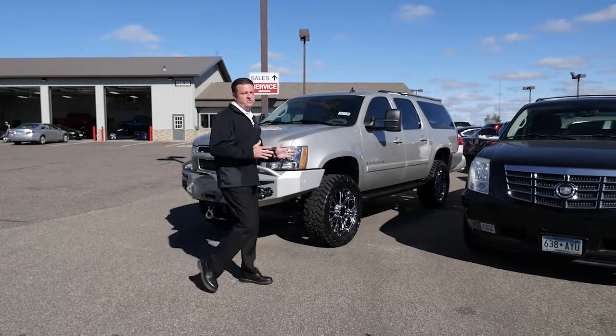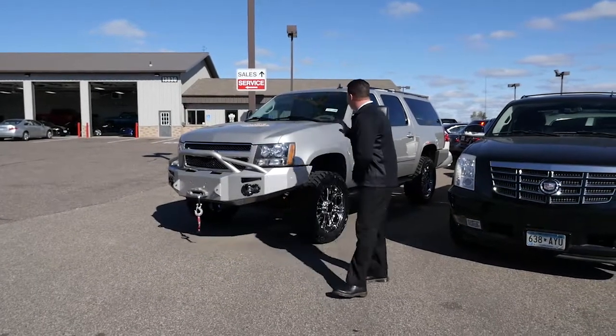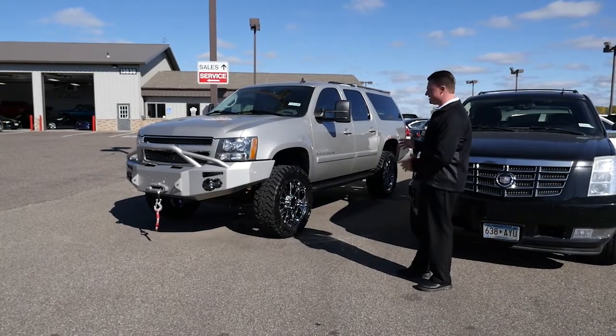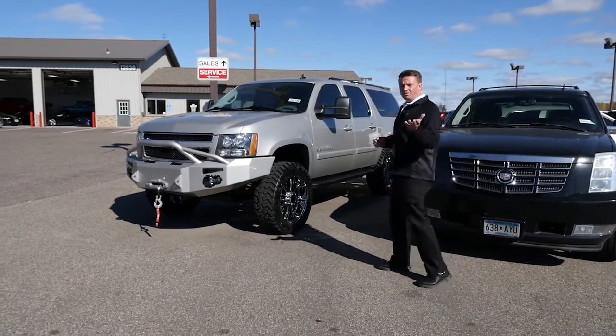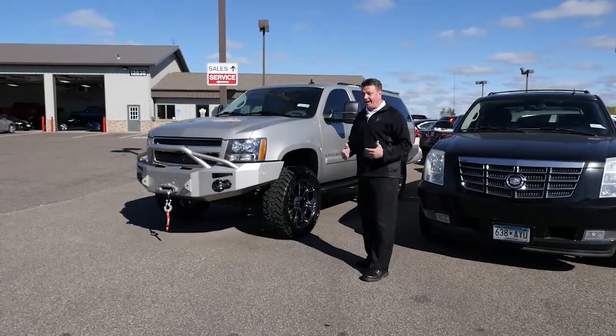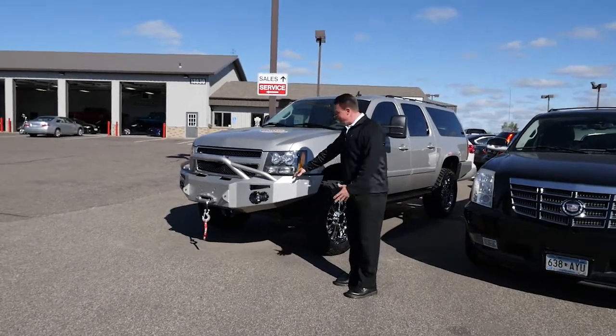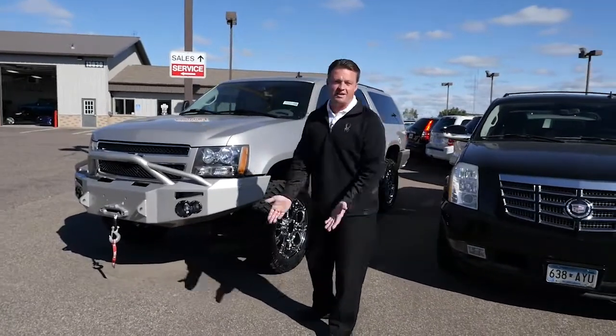This truck is super, super cool. Leather, navigation, I mean, it's just brand new rims and tires, 6-inch lift, it's got the big bumpers on it. One of the guys just said, it's built like a tank. Absolutely, it's built like a tank. If you're going up to the cabin and that deer jumps out for you, I feel bad for the deer, and you can keep on going.